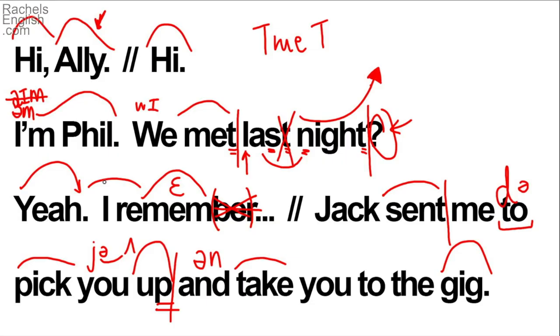And take you to the. You and to both reduce, don't they? These three words are unstressed. Yidada, yidada, yidada. They're flatter in pitch. They're a little bit less clear.